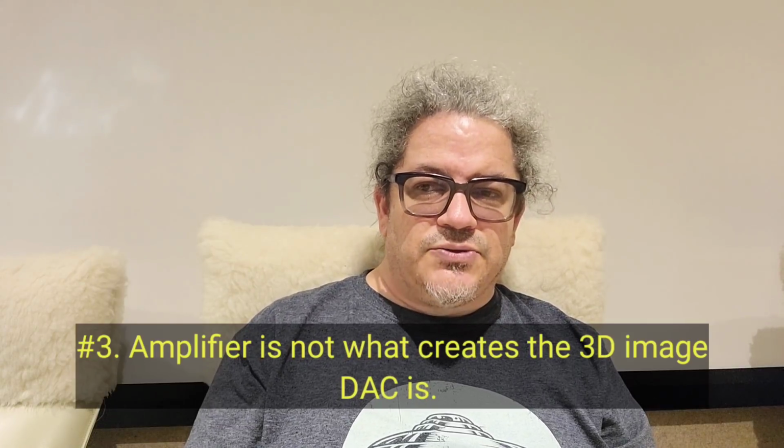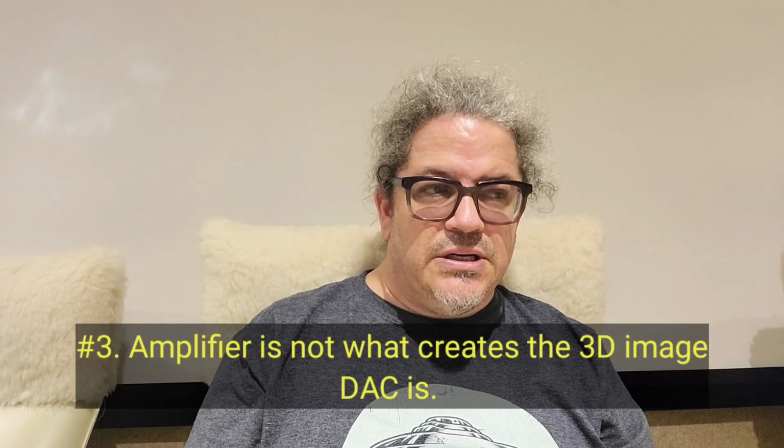So you always want the amp to be more than you need. Always, because then you run it at a lower capacity and it's going to give you brilliant sound for your whole lifetime, okay?